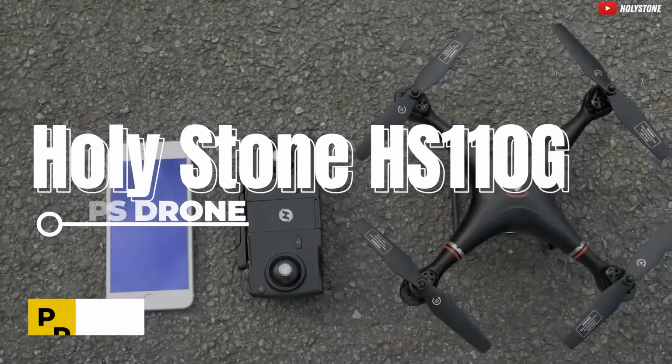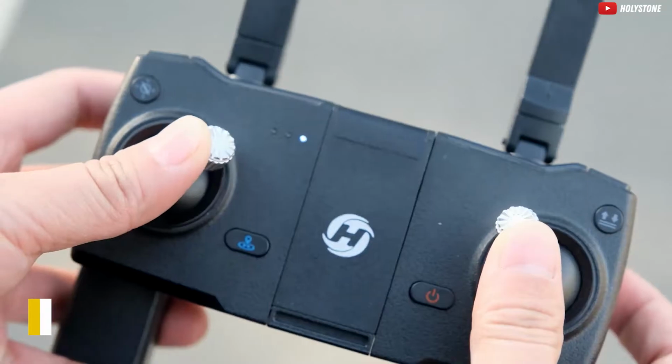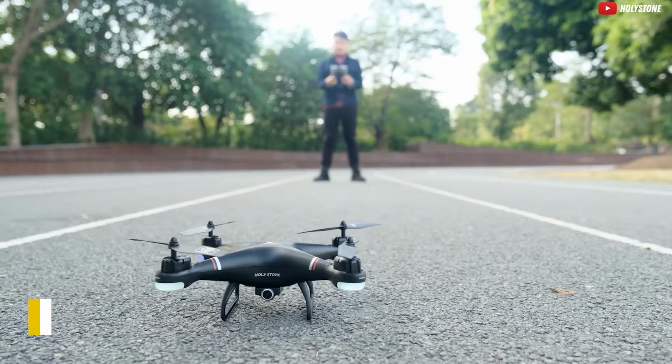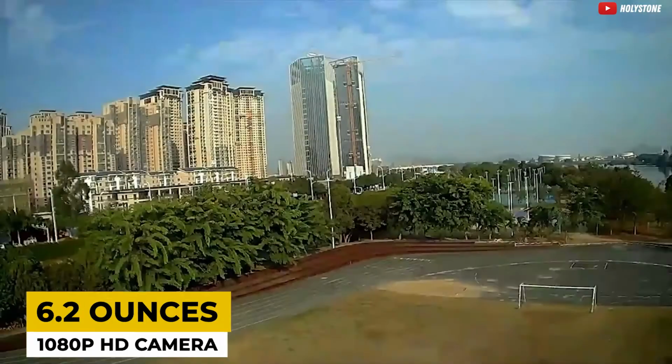And now, the moment you've been waiting for, our top pick, the Holy Stone HS110G GPS drone, currently on a discounted price of $160. This drone stands out with its GPS auto return feature, ensuring your investment comes back home safely. Perfect for beginners, it weighs just 6.2 ounces and features a 1080p HD camera.